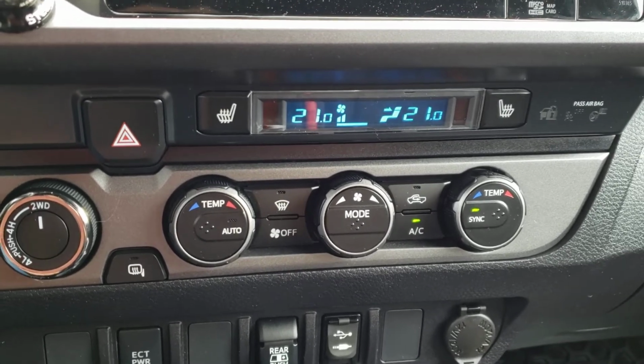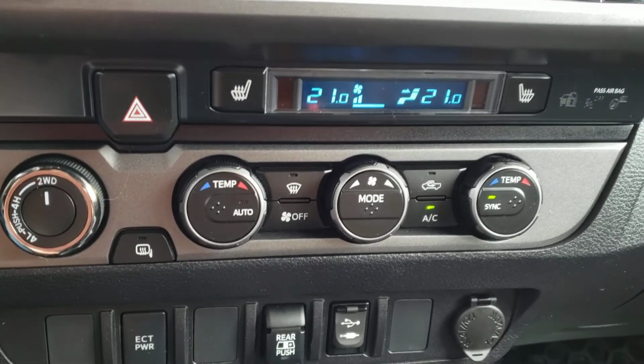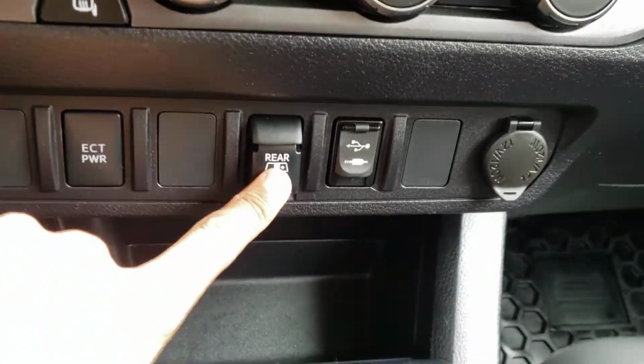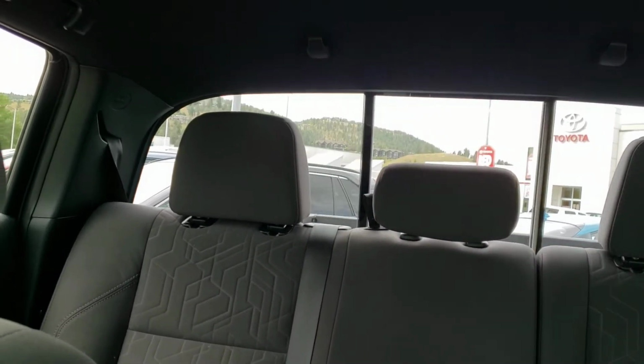For those hot summer days, of course, you do have air conditioning, and for the cold winter days, you've got the heated mirrors and heated seats, both of which are fantastic features to have in the Okanagan. Below that, you'll find the switch for your power sliding rear window, which is a fantastic feature to have in the summer. You can let in tons of air.